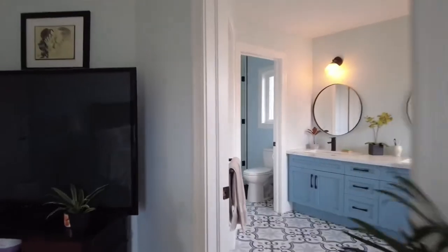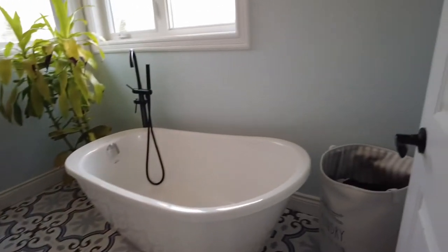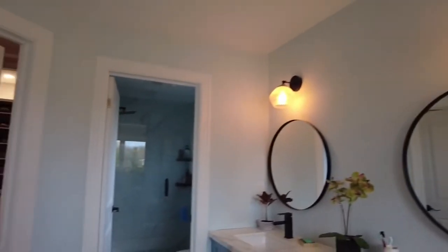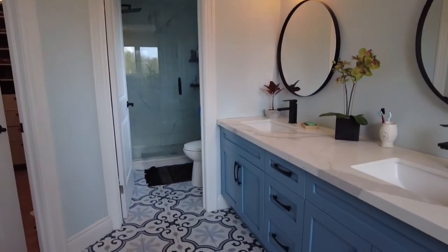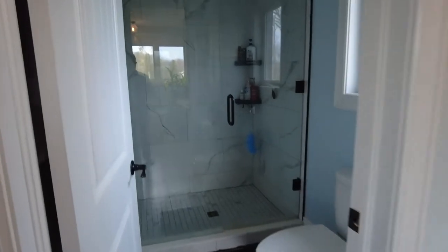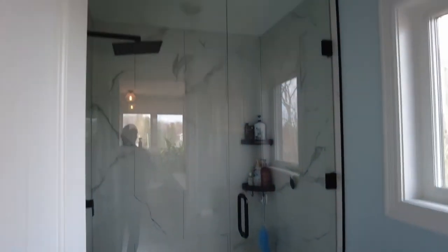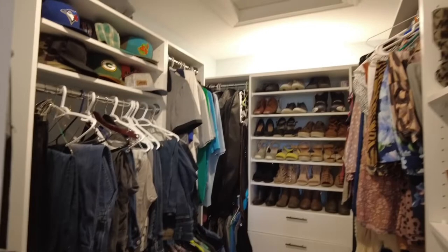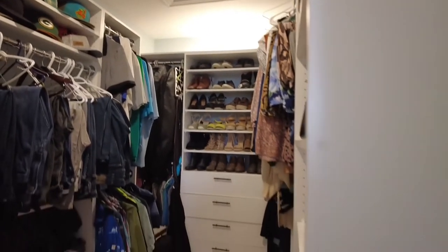Got the primary ensuite, soaker tub, again the high ceilings, lots of windows for ambient light, double vanity, shower and toilet, full surround, completely tiled, and the walk-in closet, complete with built-in organizers.